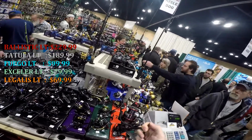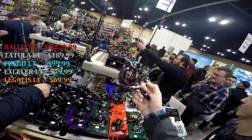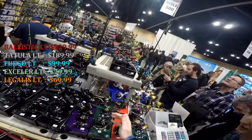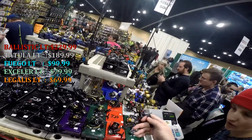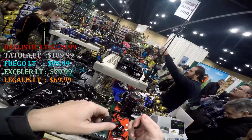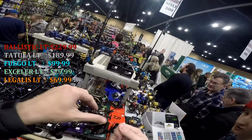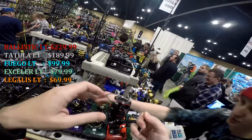Exceller. But with respect to that slight resistance when you turn the handle that I felt with the Tatula and with the Ballistic, that's also present with the Exceller. I don't know why, but it has a little bit of resistance, maybe just weight.